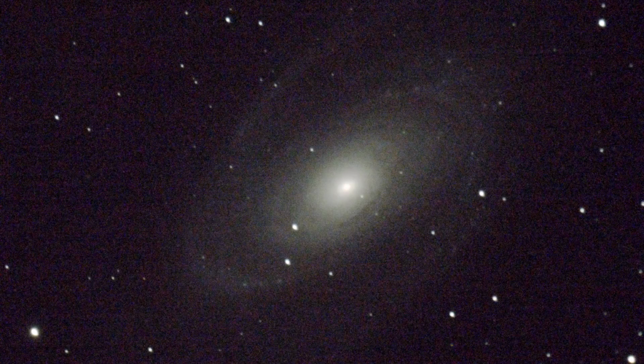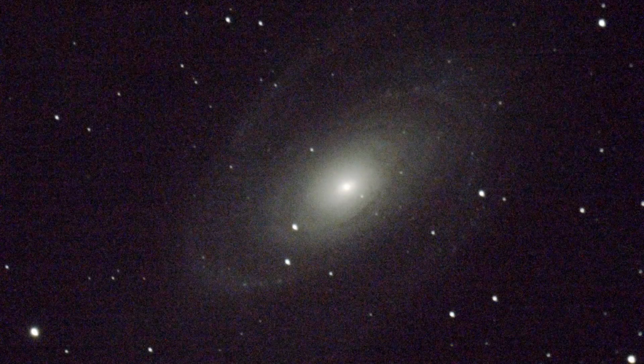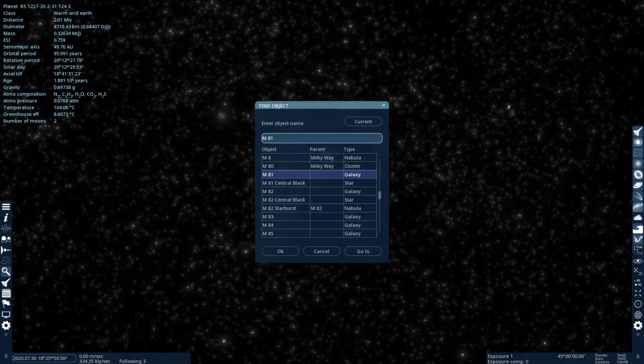Here's a much nicer photo taken by the Hubble Space Telescope. So that's the same galaxy that we were just looking at. Hubble and my picture. I think mine's better, but I am probably a little bit biased. Just a bit. Look, Hubble's going to take nicer photos. It's a bigger telescope in space, so I think it's going to do a better job. But let's go and actually visit M80, Messier number 80.